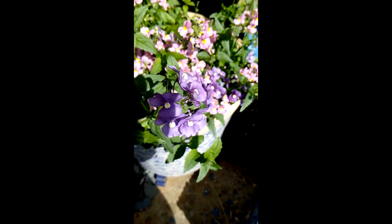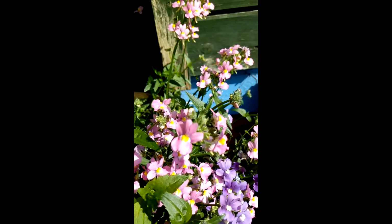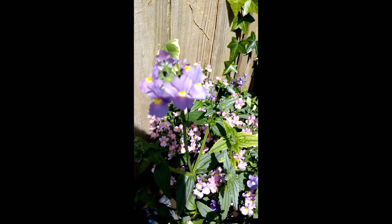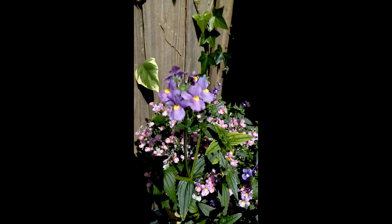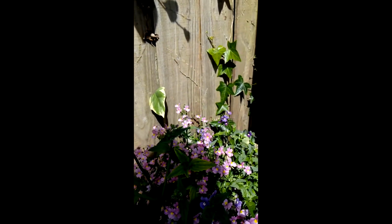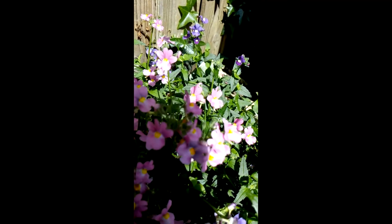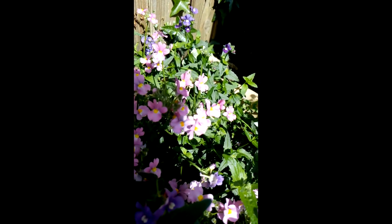So you've got the purples here, and the pinks, and I don't know if this one is going to focus. Maybe, if I'm really lucky. You can see the pink and the purple in one. On that one, can I see a better example right now? Probably not that you're going to be able to see on camera, but there's one in there.